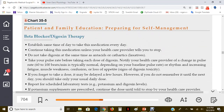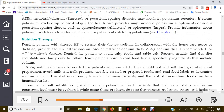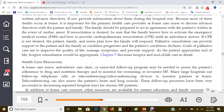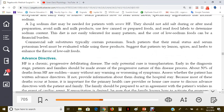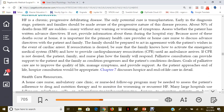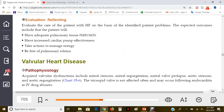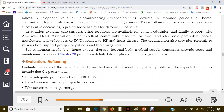And here's another chart for teaching patients who are on beta blockers and digoxin. Please read it on your own. And nutrition, again, low sodium. Just remember that there are varying degrees of sodium restriction. Please read the details. And finally, we will also discuss advance directives with these patients. And that's the end of heart failure.